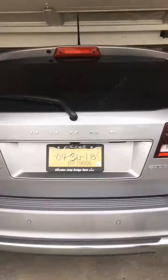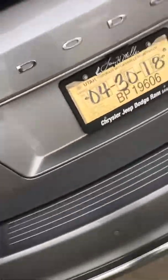You probably recognize my dad's car, but do you recognize this car? Do you recognize it? Yeah, my little brother. Isaiah, don't speak. This is my mom's new car. And we're going to show you inside, but let's get a tour of our outside.